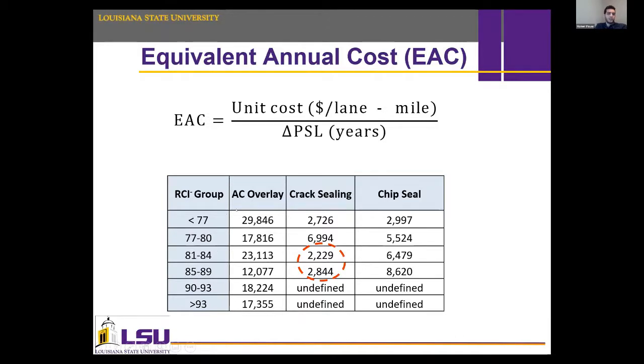Looking at this table, the first thing we can say is that, comparing the asphalt overlay with the crack sealing and the chip seal, the EAC values were much higher for the AC overlay. This is expected, and it shows that crack sealing and chip seal are much more cost effective than the AC overlay, which shows the importance of applying maintenance treatments rather than just rehabilitation treatments. Then, looking at the crack sealing, we can see that the lowest EAC, which is the most cost-effective scenario, was when the RCI group was between 81 and 84 and 85 and 89. This suggests that, from the EAC perspective, the optimal timing to apply crack sealing is when the random cracking index of the asphalt overlay drops from 100 to any value between 81 and 89.